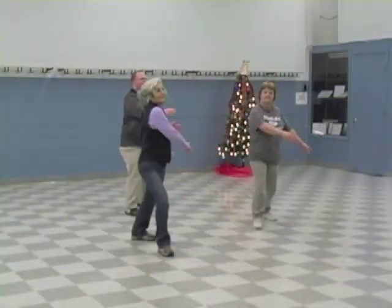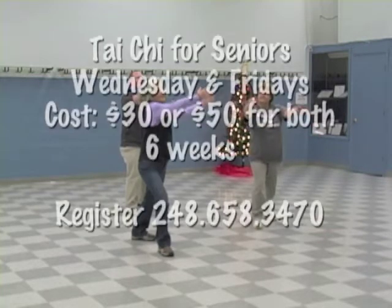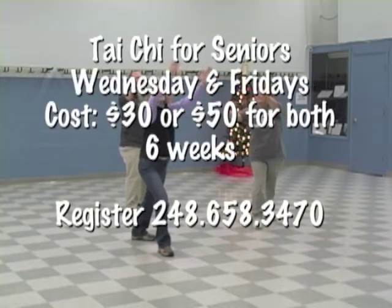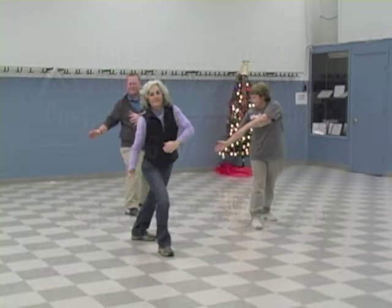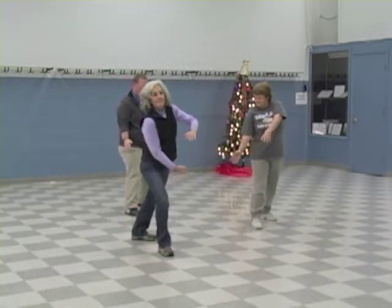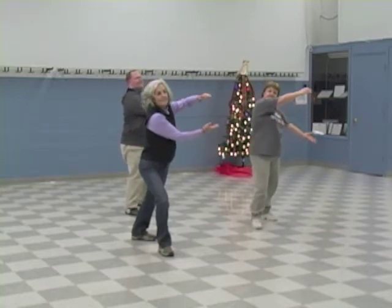Are cold hands and feet a problem? Do you suffer from leg cramps? This gentle motion Tai Chi Chuan class, designed with seniors in mind, will help you to improve your circulation and lower blood pressure. Offered at 9 a.m. Wednesday and Friday, starting February 8th, this 6-week session will be an ongoing class at the Berkeley Parks and Recreation. It's $30 for one day or $50 for both.